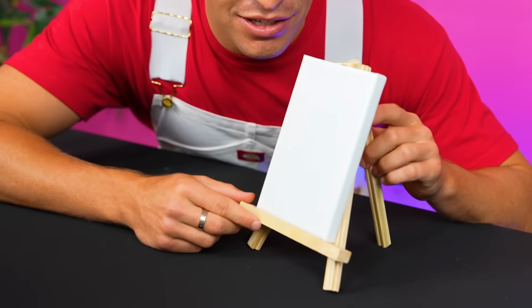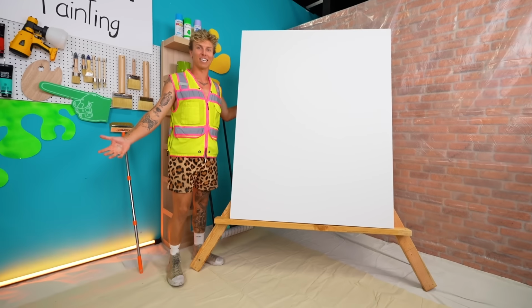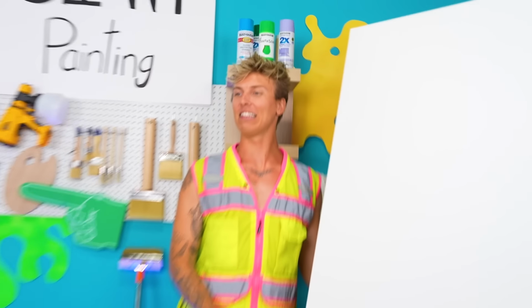This is my canvas. It's smaller than my face. Let's just talk about how giant this canvas is. This is like as tall as me. How do you even find this? Where do you even buy a giant canvas like this?